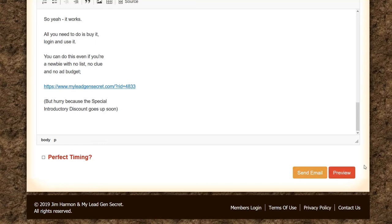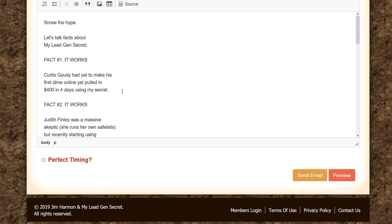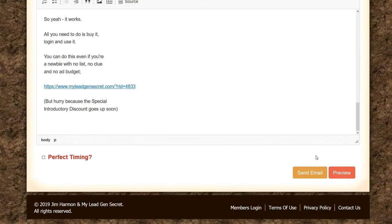So you want to make sure that the email in the body is perfect according to your liking before you click send. And by clicking preview, you're able to review it, make sure everything's good. And if it's not, you can adjust it in the body and fix whatever needs fixing. And then click preview again. And once it's okay, send your email.